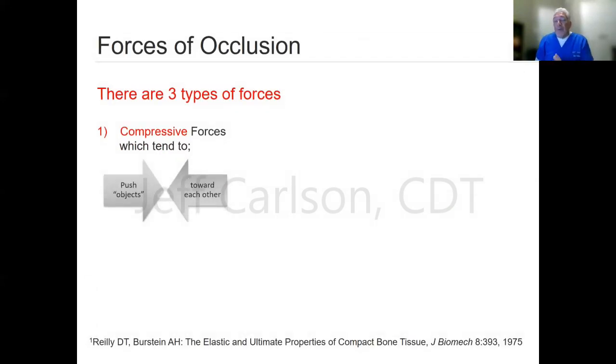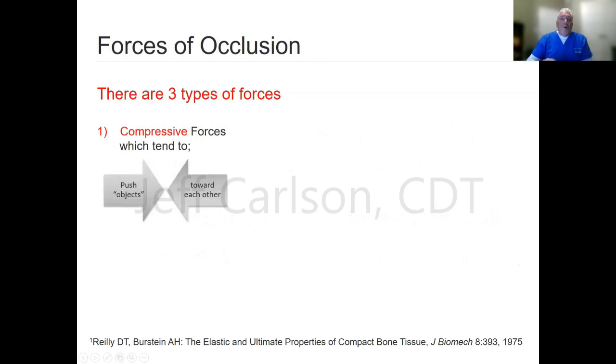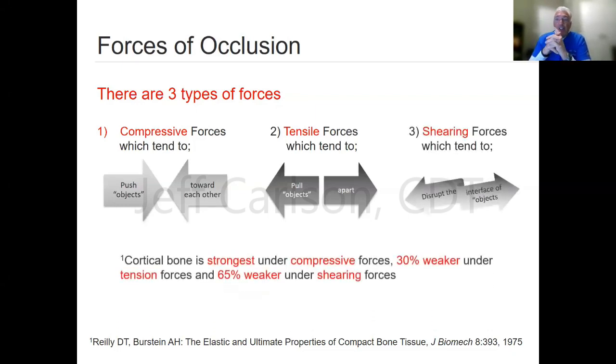There are really three types of forces of occlusion that you'll hear about. One is compressive forces. Those are forces that tend to push objects together. Then there's tensile forces, which is kind of the opposite of that. It wants to pull objects apart. And then the other one is shearing forces, which wants to disrupt the interface of objects, be it porcelain to the understructure, be it a zirconia core or metal core, even a denture tooth on a denture. But what we do know is that cortical bone is strongest under compressive forces, 30% weaker under tension, that pulling. But check this out: shearing forces, 65% weaker.